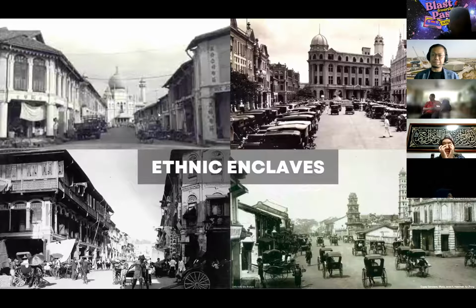That's why it's called Raffles Square, right? So that is where the Western powers reside. Okay, and then on the left bottom area, that's Chinatown.